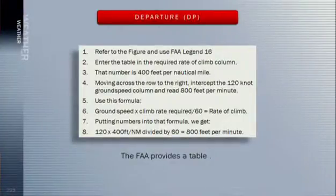Moving across the row to the right, we intercept the 120 knot ground speed column and read 800 feet per minute. Now we can use this formula: ground speed times climb rate required divided by 60 equals the rate of climb. Putting numbers in that formula, we get our ground speed of 120 knots times 400 feet per nautical mile divided by 60 gives us our answer of 800 feet per minute.